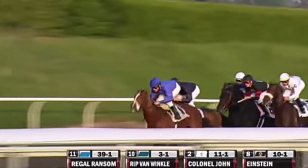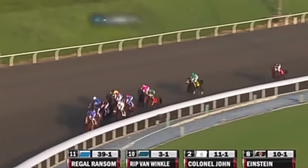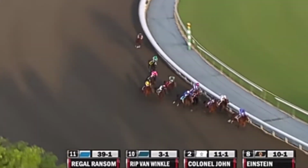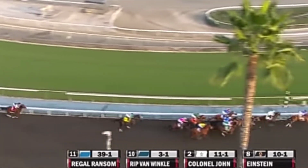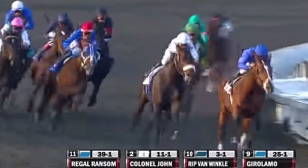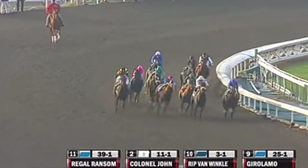A half mile to go now in the Classic, and still the leader is Regal Ransom, a length and a half. Rip Van Winkle being sent along after him. Then Colonel John. On the far side, Girolamo. Einstein is right there. Summerbird at the rail. Twice Over is next. Then Awesome Gem. Gio Ponte's behind that. Then Richard's Kid. And now here's Zenyatta. Zenyatta has a lot of ground to make up. Zenyatta, if she wins this, she'll be a super horse. She's starting to pick them off though.